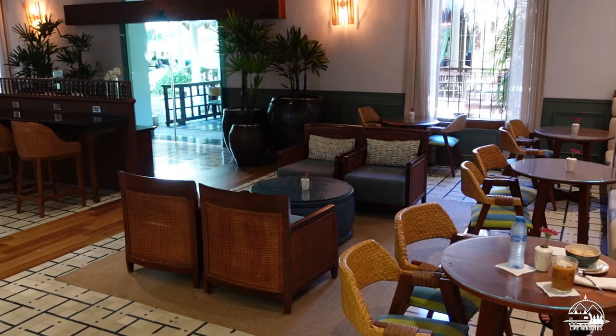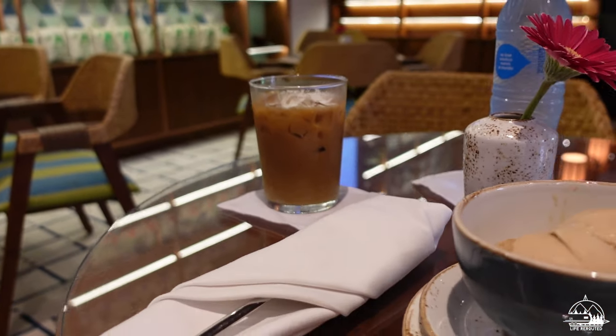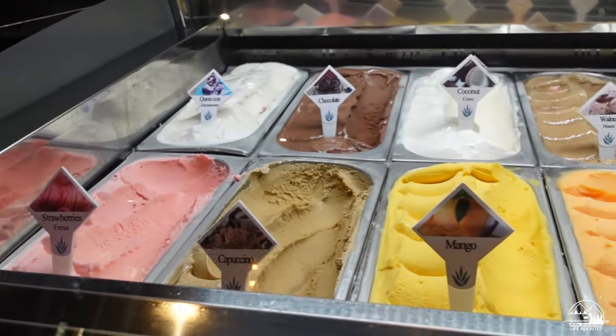It opens, I think, from 7 to 1 a.m. So from 7 a.m. to 1 a.m., it's open. Coffee, pastries, sandwiches. It has been a huge addition for this resort. There's a couple places you can go get breakfast, and we'll talk about that in a minute. But if you don't want to sit down and you just want a grab and go, they have breakfast sandwiches that are pretty good.